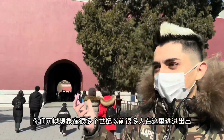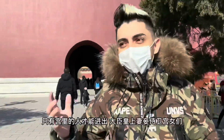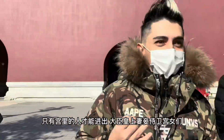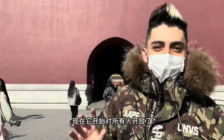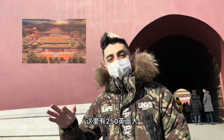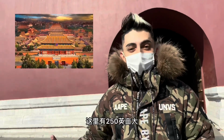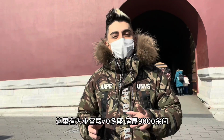You could imagine, many centuries ago, a lot of people were coming in, but not everyone. That's pretty important. Just the important people, the court, the concubines were allowed to get into it. Nowadays, everyone is allowed to get in. But before, it was a privilege to get into the Forbidden City, a place that is over 250 acres big. So you could imagine how big this place is. There are over 10,000 buildings, 10,000 rooms.